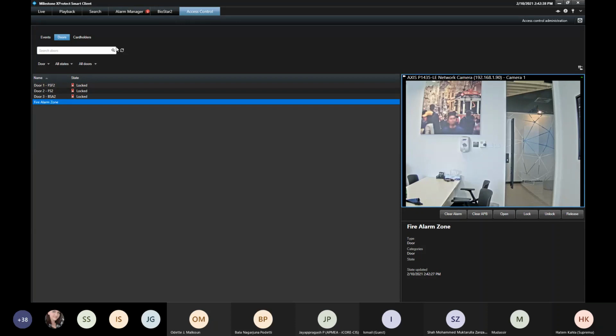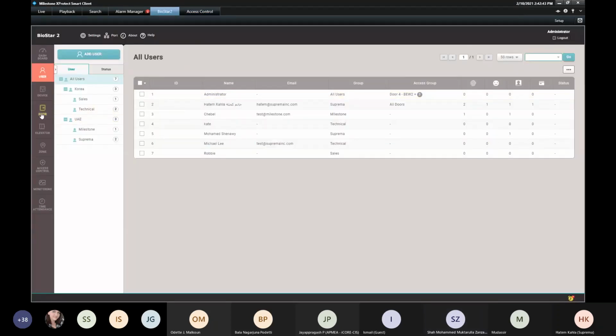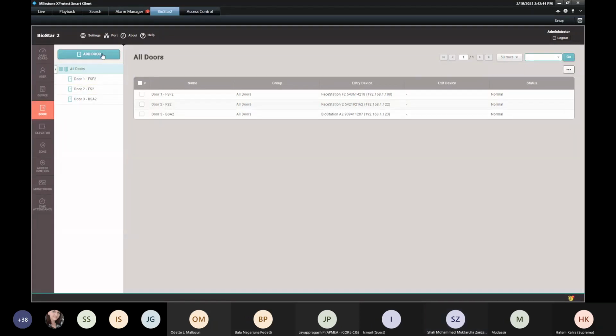And in Biostar 2, when you install it, you go to the door and you need to add doors. Once you add doors, each door will be counted from Biostar 2. So Biostar 2 up to 5 doors is free. You don't need any license. But when you start to add the 6th door without any license, it's going to ask for the license. So this is from Biostar.